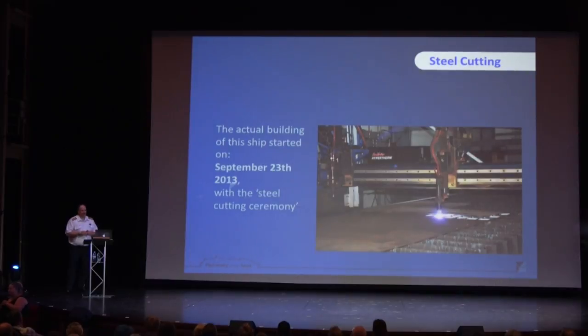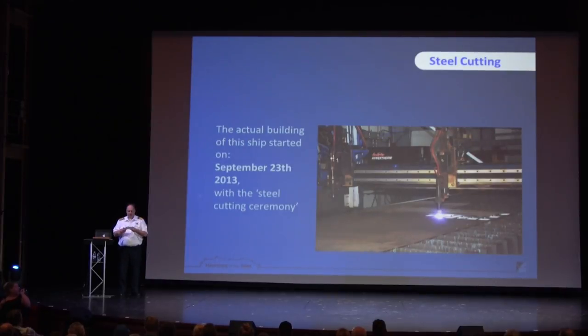The first building of the ship started in September 2013 with the steel cutting ceremony. And it's a big thing when you start building a ship. There might be 2 years, 3 years of design work that goes in before you actually start to cut the steel. And it's a big ceremony, and I have, this is mine, the little shape here of the ship, of the Harmony. At that stage, it was only called Oasis 3.